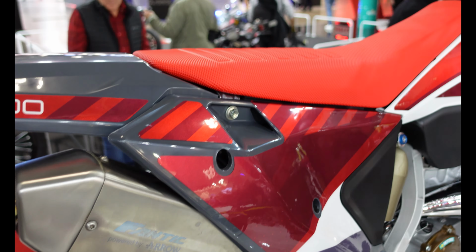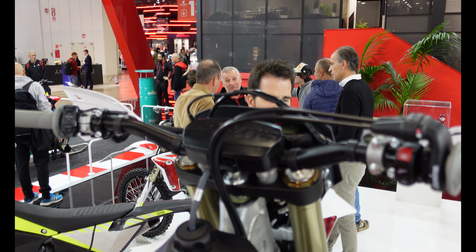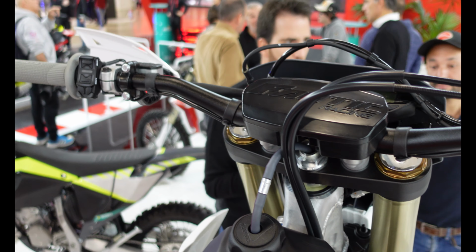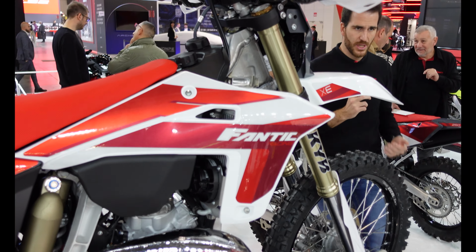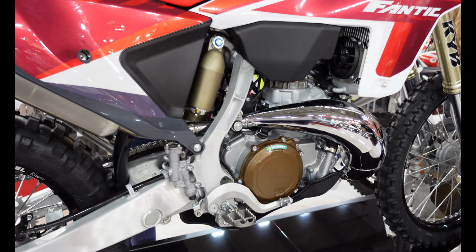Now, I know that this bike does come with switchable maps from up there on the handlebars, which, for me, if you're going to have one of these bikes as a trail bike, to be able to switch between something a bit more grunty for actually riding the trails and something a bit more straightforward for just getting there and back, seems like the perfect compromise.